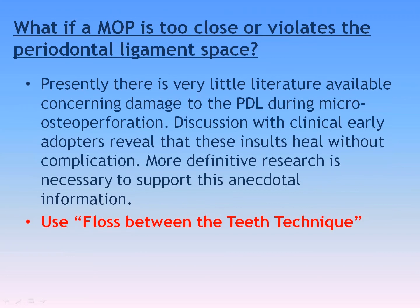What if I happen to get too close to a periodontal ligament space? Well, the first time this occurred to me, the patient let me know right away that I was in the periodontal ligament space. They felt it. She said, hey, this one hurts, and I kept twisting and backed out, and that was the one area that was sore for her. It took about 3 days to get back to normal, but it healed up fine and didn't really cause any trouble.